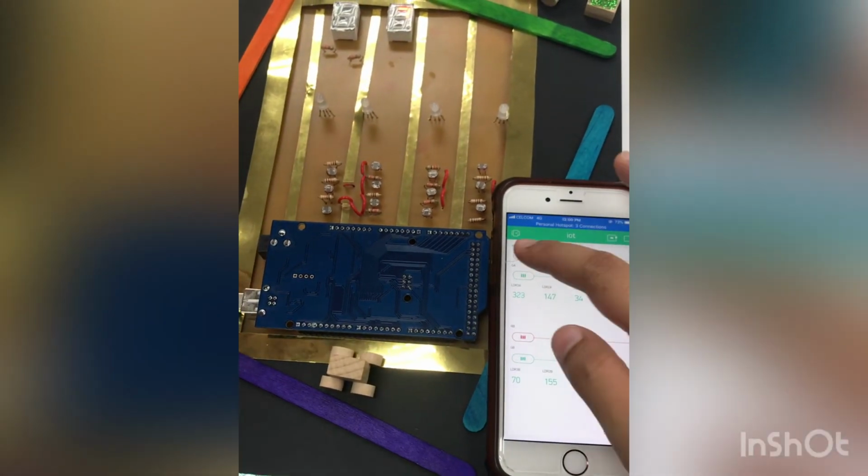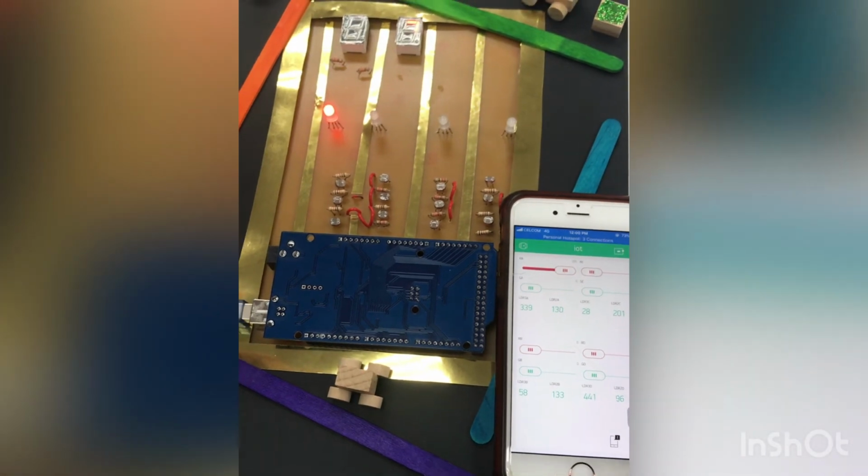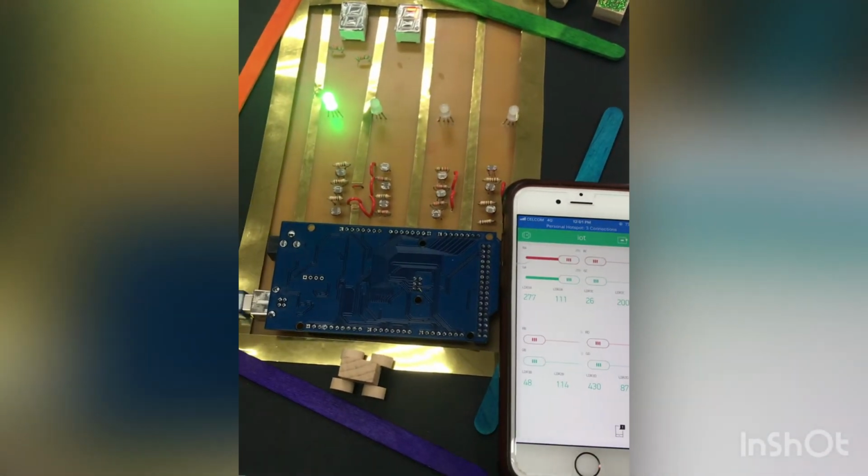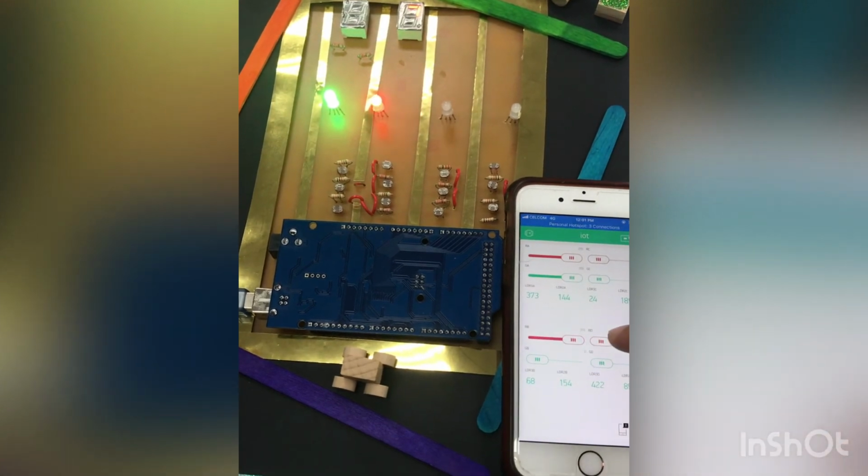We made the third LDR placed 800 meters from the traffic light. So if there is a car above the resistor, we will assume that congestion has happened at that junction.